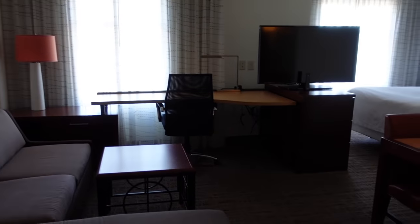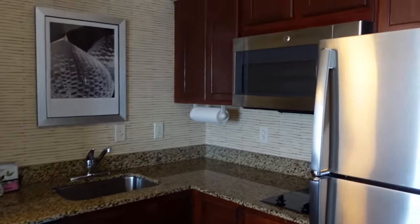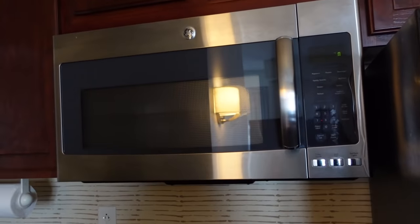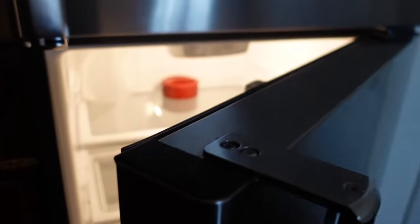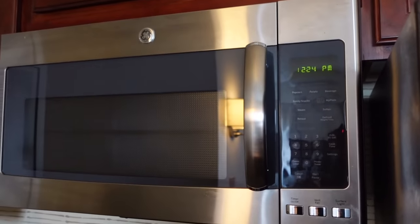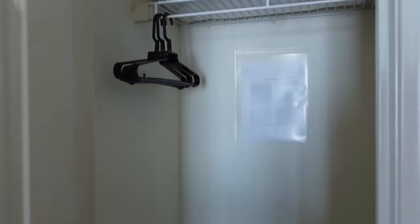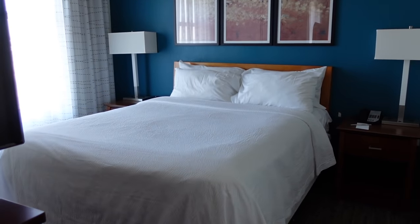When you first come in, you have the whole living room. But then when you come over here, you have an entire kitchen. Like my own microwave, you guys. This almost never happens anymore. And a real fridge, a real one. So my food is actually gonna stay cold. I can actually warm it up. Like, I am living. We have one closet over here. So nice. And then when you start walking this way, you have the bed.